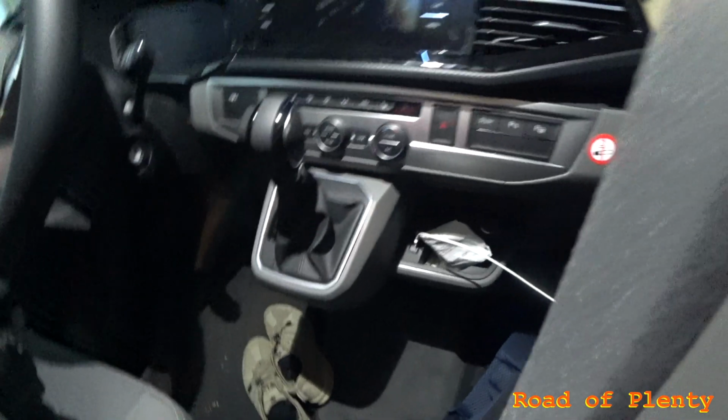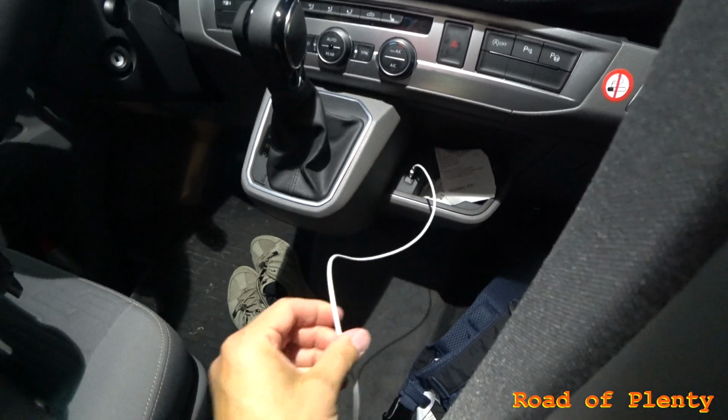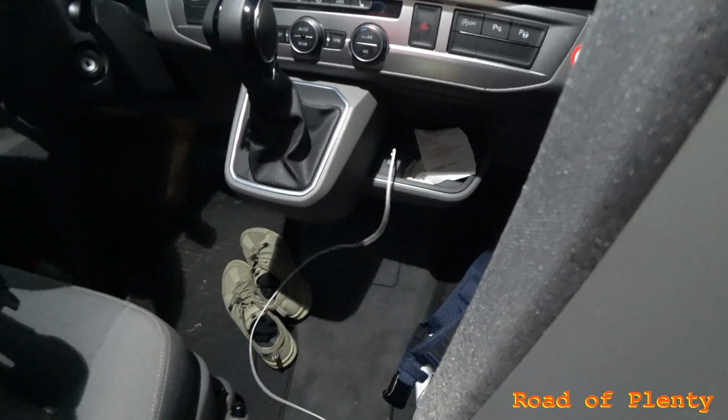Let's see if I can turn on the light. This charging point here, they don't charge when you are stationary on the camping battery. They start charge on the starting battery.